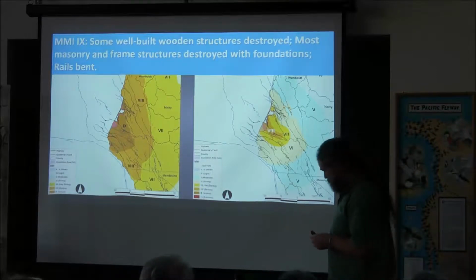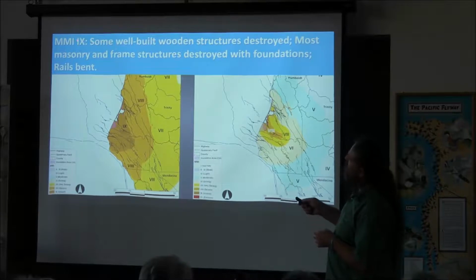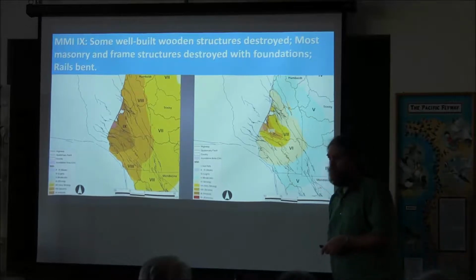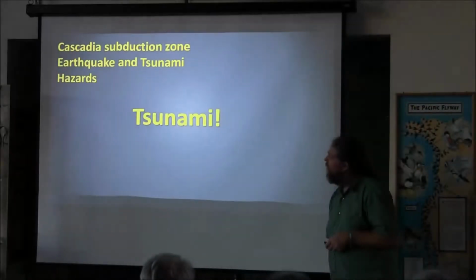Thanks. Arcata, right here, is at the boundary between 8 and 9. So at 9, some wooden structures are destroyed. Most masonry and frame structures are destroyed with their foundations. Rails are bent, like railroad rails. Yesterday, this earthquake was located right about there, a magnitude 4.7 earthquake. And I have some other maps I'll show you after I'm done.